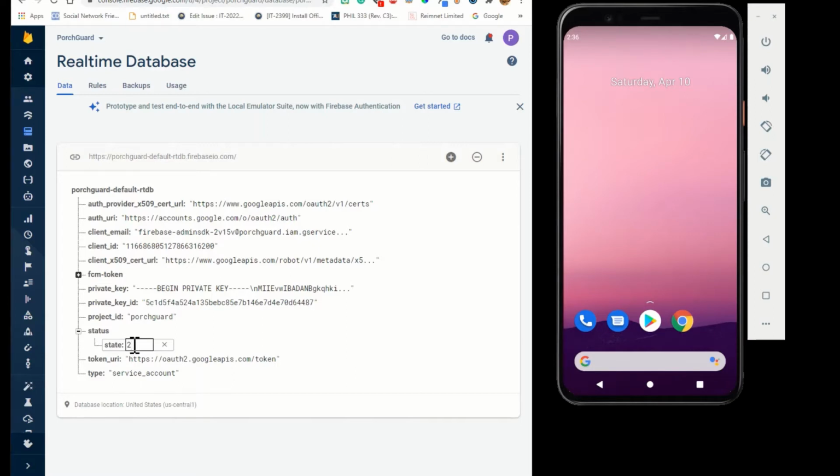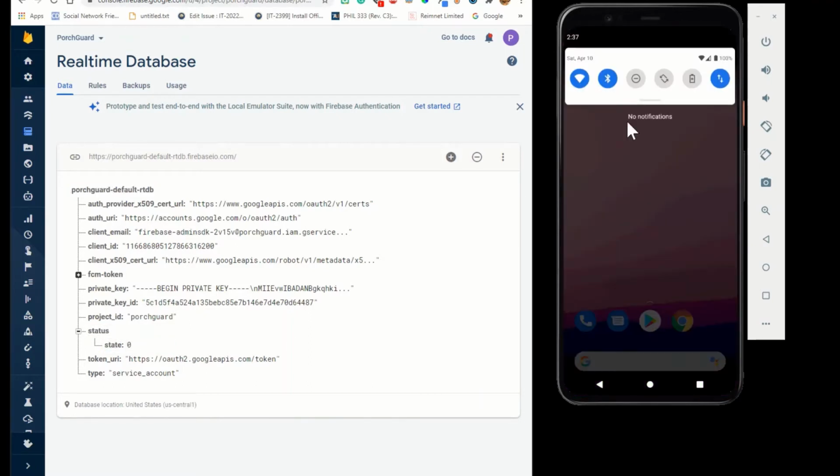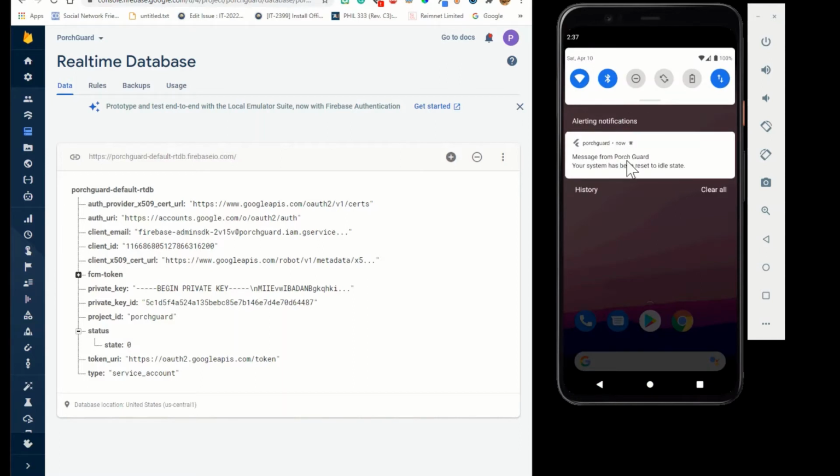database. So right now we're in state 2, and if I change this to state 0, the alarm has been triggered and I'm resetting the system to state 0 and get a notification. So it says your system has been reset to idle state. We can clear this.